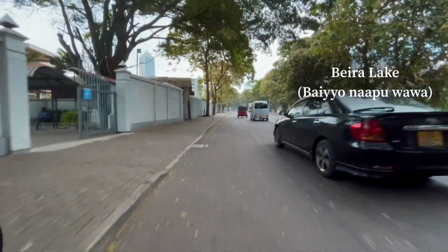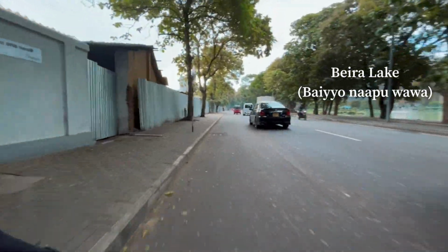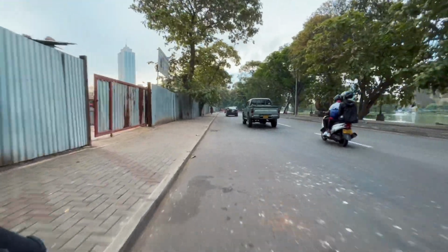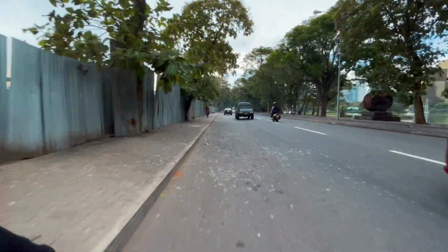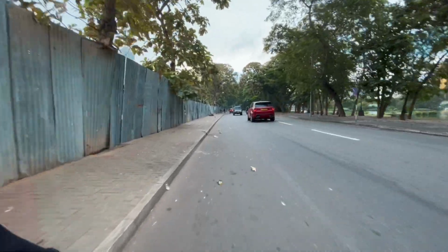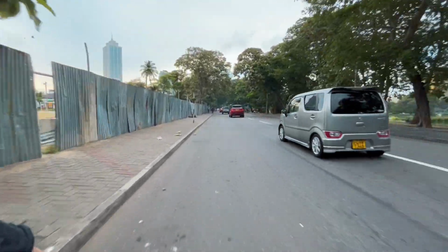So to your right, you'll see the Beira Lake, a lake which has been popularized in the recent past at least, due to a bunch of courageous folk a few months ago just deciding to take a swim in its murky and dark waters.